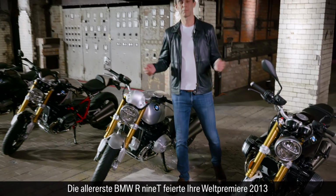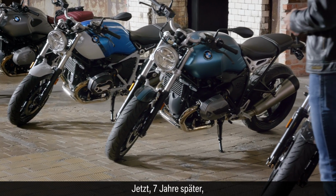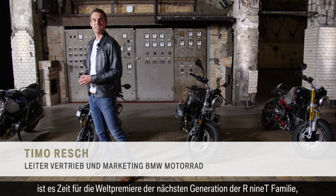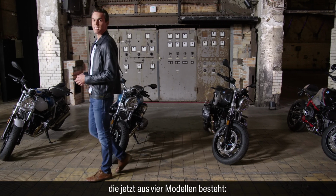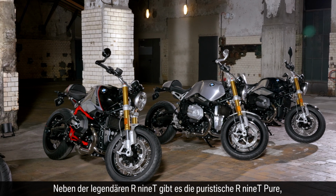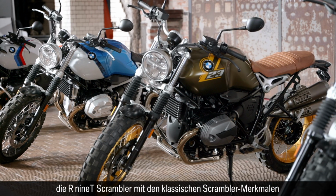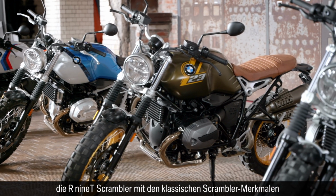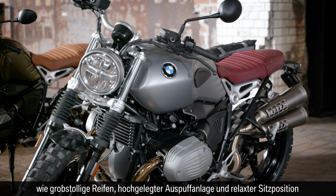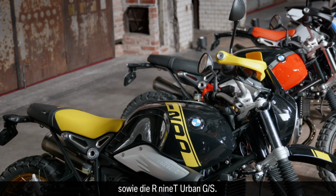The very first BMW R9T had its world premiere in 2013. Now, 7 years later, it is time for the world premiere of the new generation of our R9T family members, which is made up of 4 models now. Besides the iconic R9T, there's the R9T Pure, reduced to the essentials. The R9T Scrambler, with the classic feature of a scrambler, deep-treaded tires, a raised exhaust, and relaxed seating position. And finally, the R9T Urban GS.